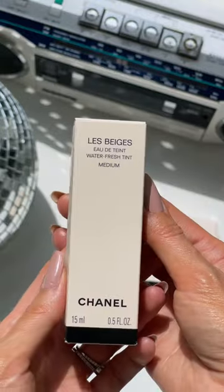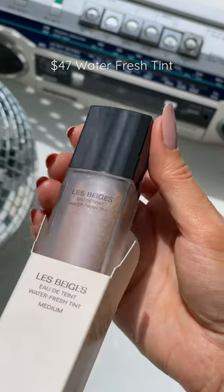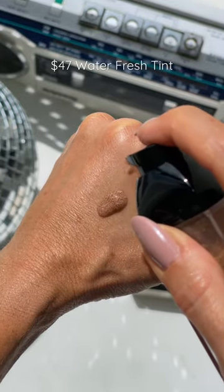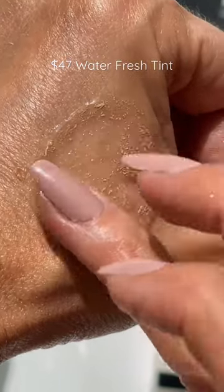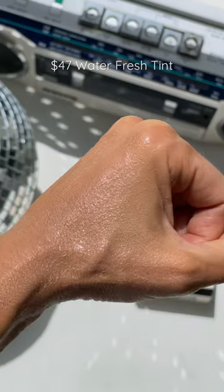The water-fresh tint is beloved by the clean girl, no makeup makeup crowd. It leaves skin looking even and hydrated. The ultimate your skin but better product. This is great for days that you don't want to wear foundation, like a pool day or a beach day.